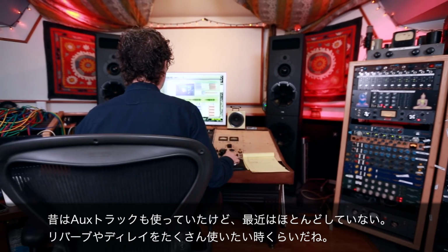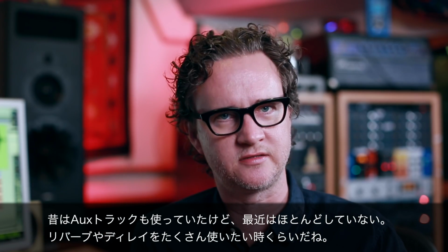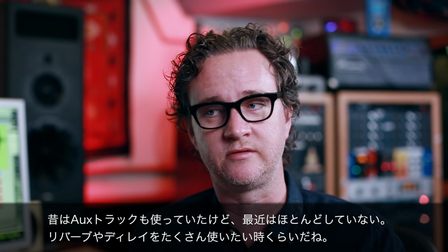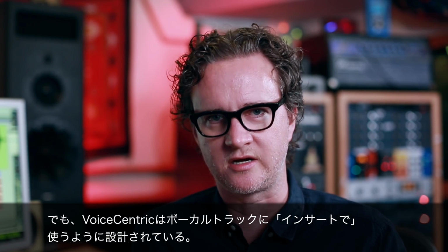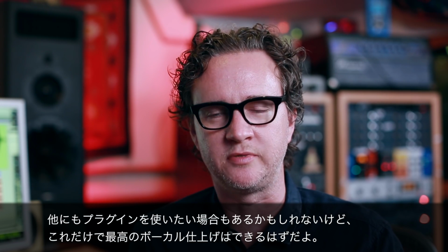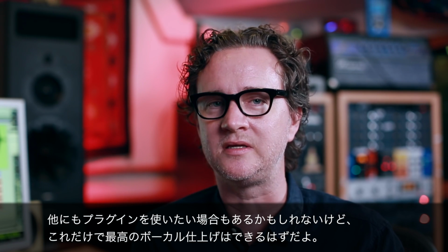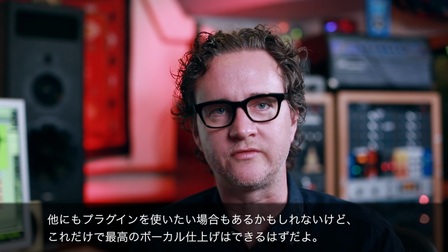I used to run plugins on an aux track. I still will if it's just a dedicated reverb or a dedicated delay that I want to send a bunch of different things to. But with this plugin, it was designed to put it straight on the vocal. And you may want to add some effects before or after, but it should be all you need to get a really great sounding vocal over a track.